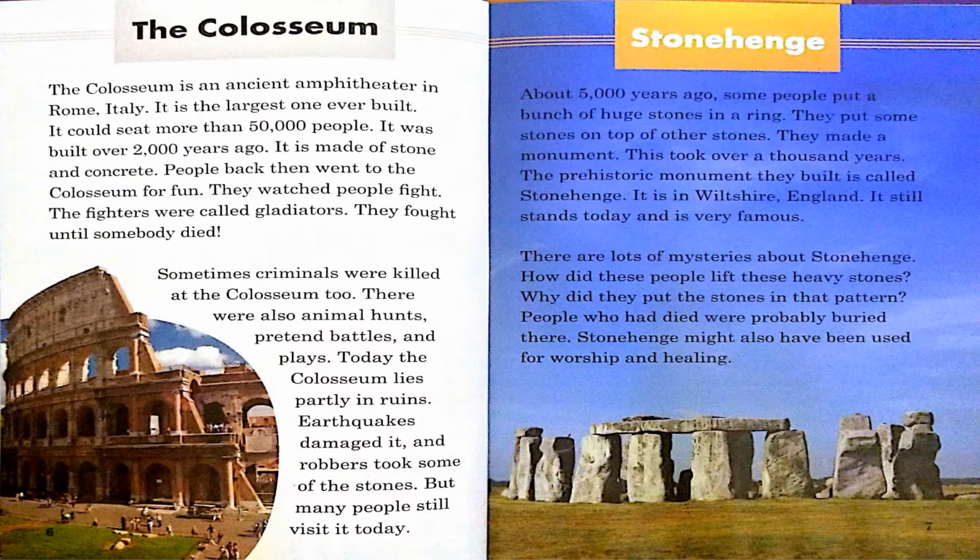They watched people fight. The fighters were called gladiators. They fought until somebody died. Sometimes criminals were killed at the Colosseum too. There were also animal hunts, pretend battles, and plays. Today, the Colosseum lies partly in ruins. Earthquakes damaged it, and robbers took some of the stones. But many people still visit it today.